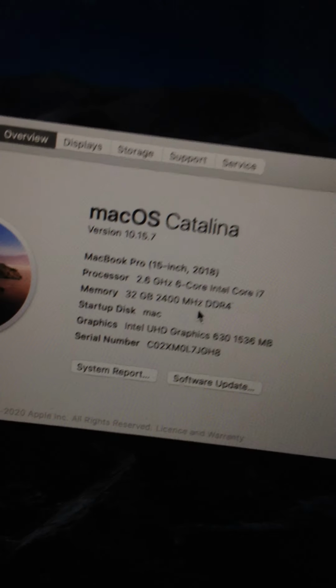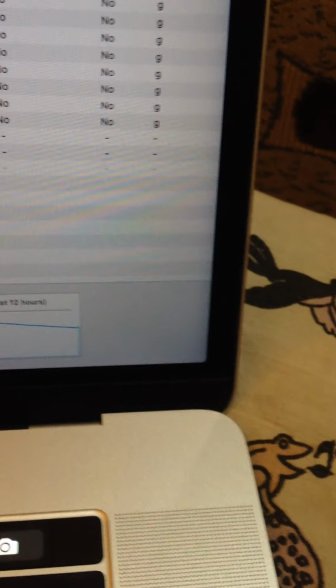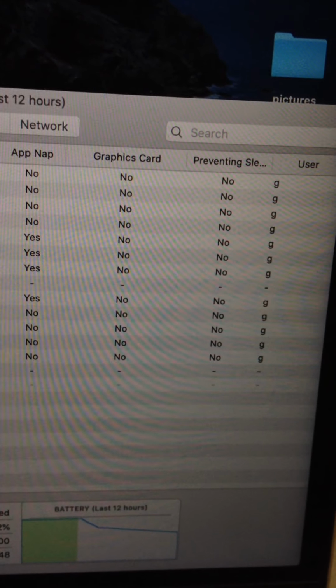Let's check status from the laptop. It says here 63% battery. Just to verify. Okay, here's my serial number. Let's check activity monitor. You can see the battery has been constantly draining for hours and hours. And if you go here, preventing sleep. No applications are preventing sleep. This is very interesting. So no applications are preventing sleep, but the device is not sleeping.